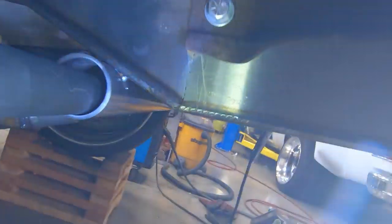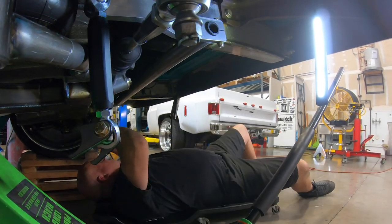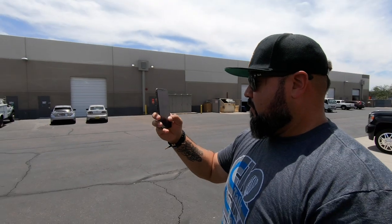Just all the little stuff that needed to be done to make it roadworthy and ship it off to the new owner. So the truck will be heading out to New Orleans, getting some down south weather. Look for it out there on a different coast. And we're on to the next one. Next build with Switch and team.